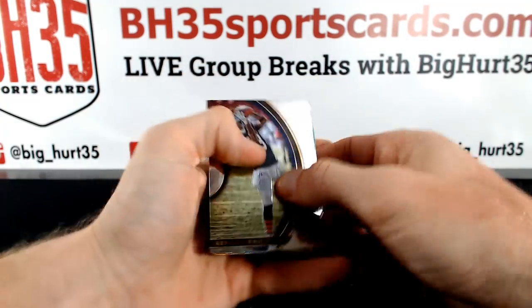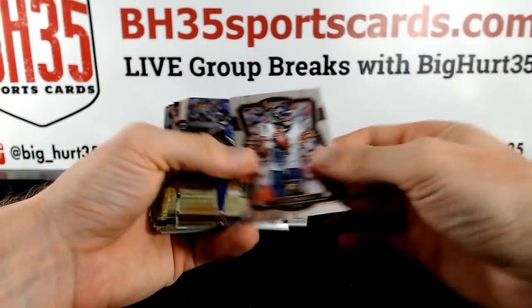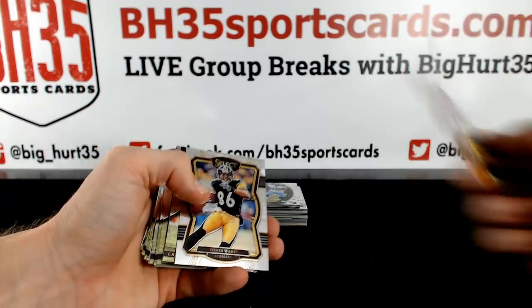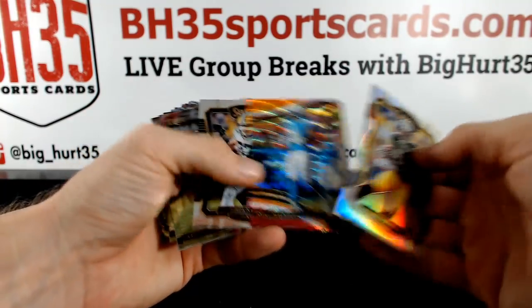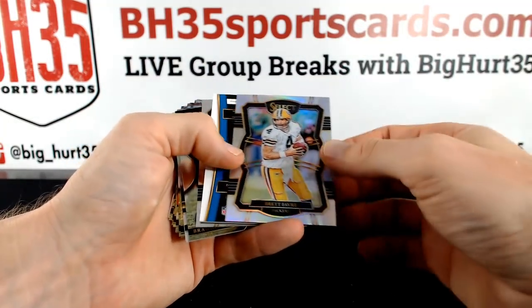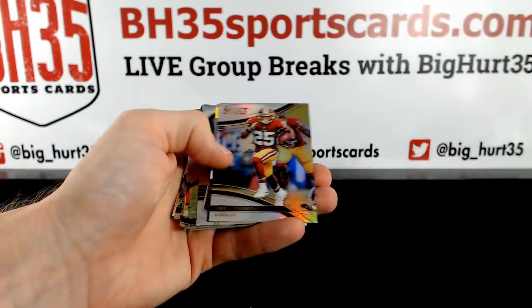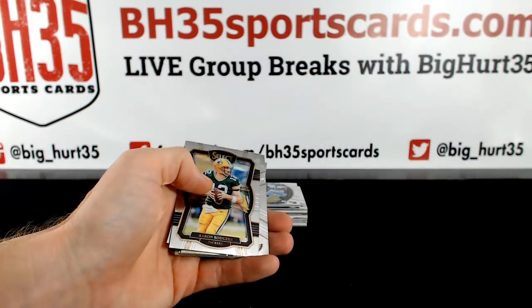Kamara, Demaryius Thomas, Deshaun Watson, Dalvin Cook, Breida, Kamara, Prism, Josh Norman to 149, Mike Williams to 99, Brett Favre to 49, Curtis Samuel, Panthers. The $150 will be random amongst everybody in the break.